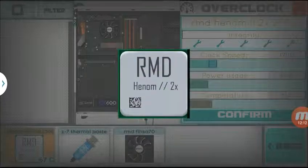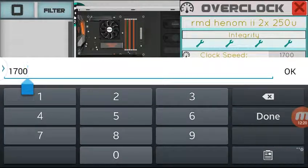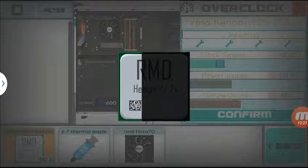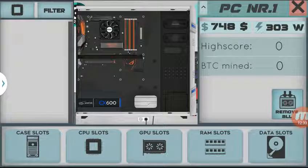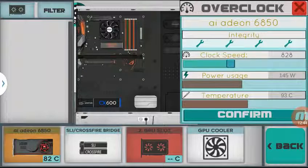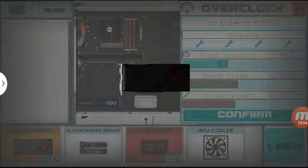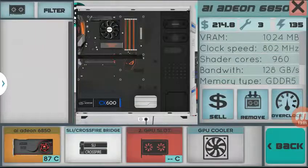Oh, I can't believe that actually worked. We'll be overclocking to 1.7 and 1.8 gigahertz this time. That also works. We'll be only overclocking twice with the CPU. But I can't believe 1.8 gigahertz also seems to work. But how about we overclock our GPU to 828 megahertz? That seems a little too much. So how about 802? That also seems to make a difference. It also seems to work. And again, we'll only be trying twice.